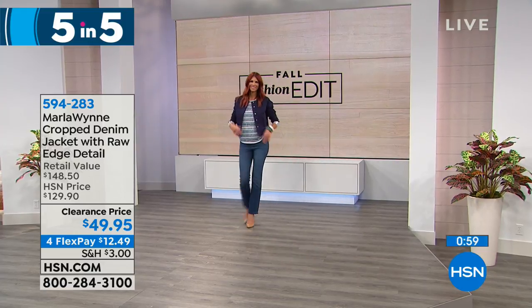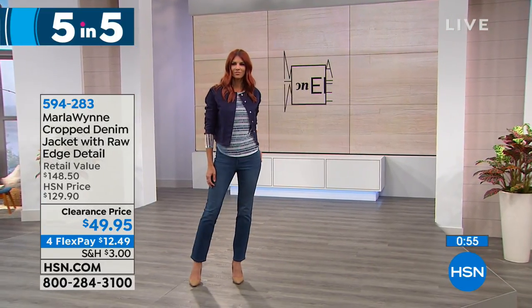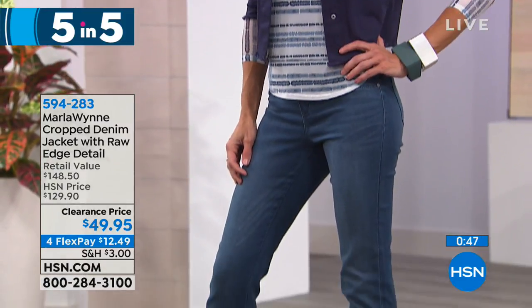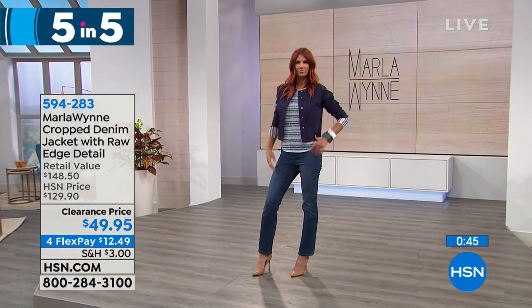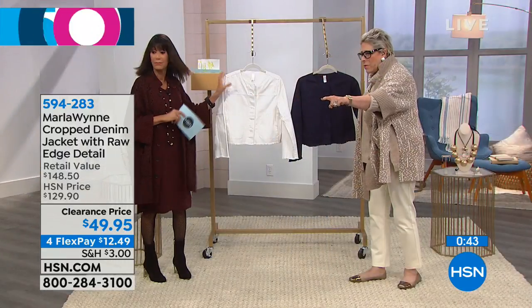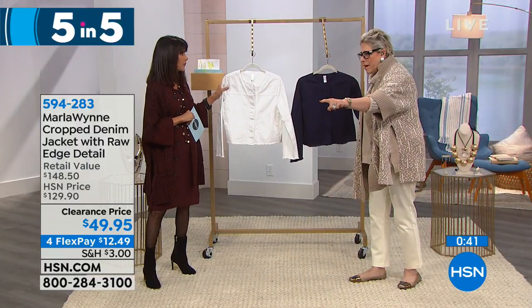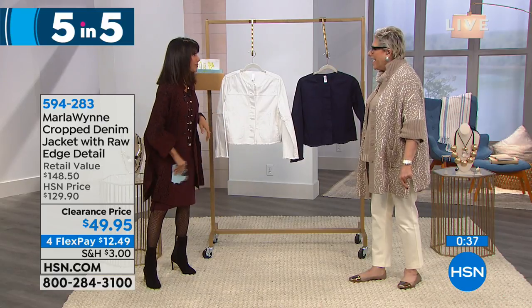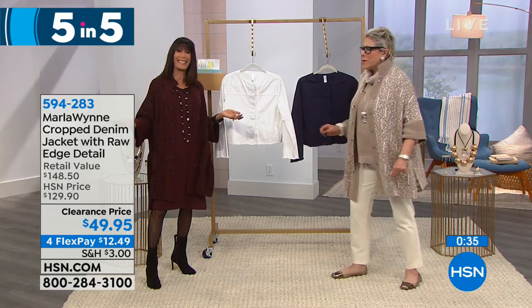So the first thing we have is a spectacular cropped jacket with a raw edge detail. Choices, we have indigo, we have white. Normally $129.95, guess what? $64.95 today. Phenomenal, and 100% cotton. Wait, $49.95. Oh my gosh. Okay, we're not doing very well. We're off to the races.